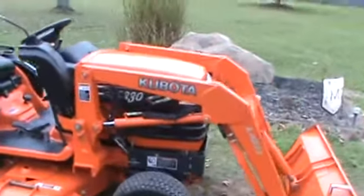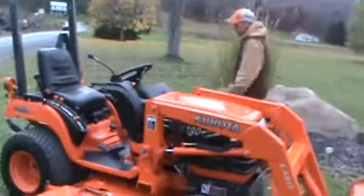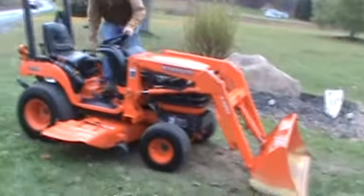I'm going to go ahead and crank this little tractor up. I'm going to show you that the four-wheel drive works. I'm going to show you that it goes through all its gears, forward and back. We'll run it all around.